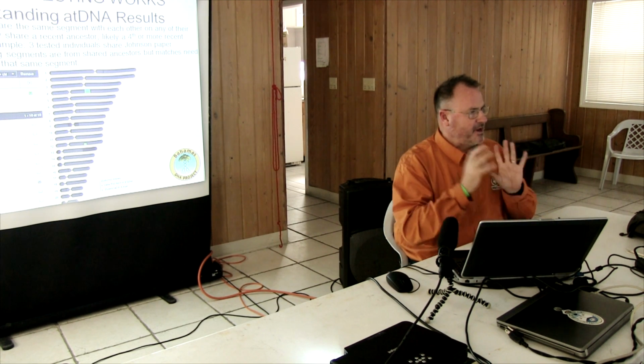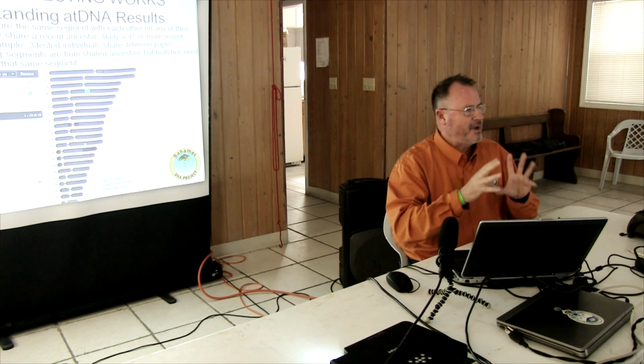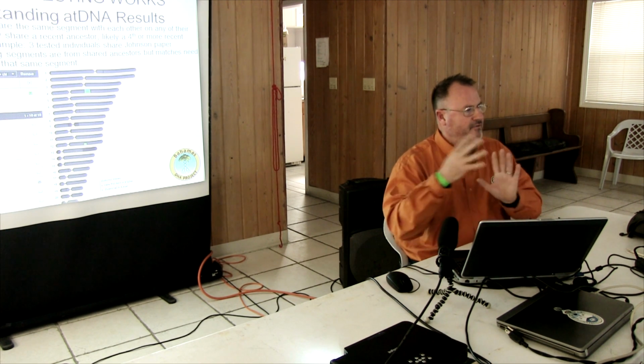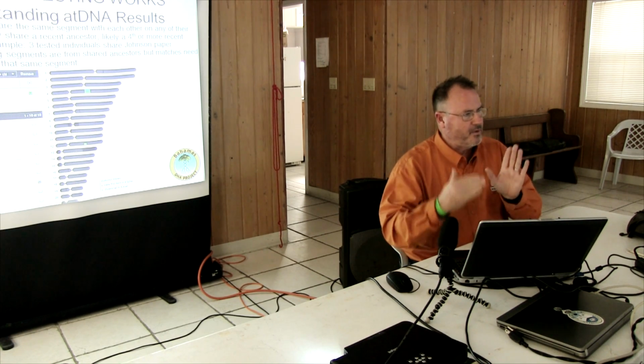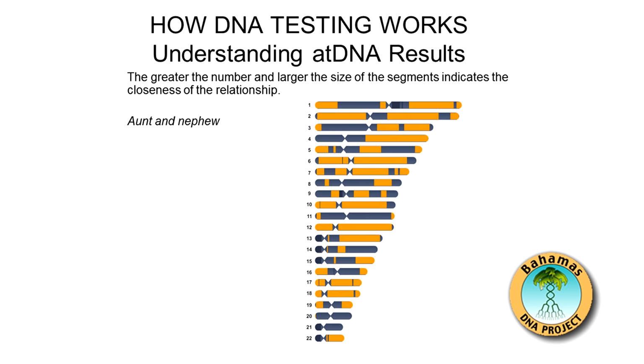That shared segment, assuming they all do match each other, that same segment is coming from the common ancestor of all three. If there was an overlap of 4 or more people, then it's the common ancestor for that whole group. The larger the size of the segments and the greater number of segments that you share with somebody is an indication of the closeness of the relationship. In this case, the orange-colored segments here, it's between myself and my aunt. And so this is how closely an aunt and a nephew match.